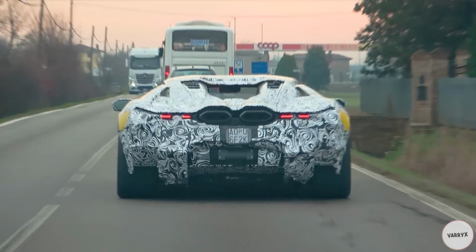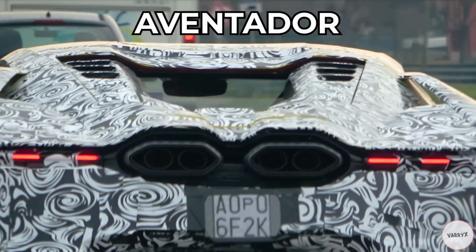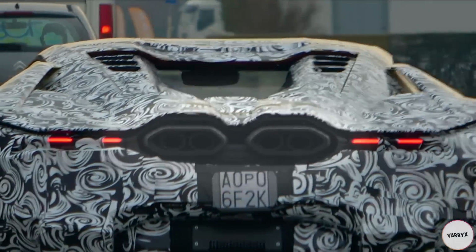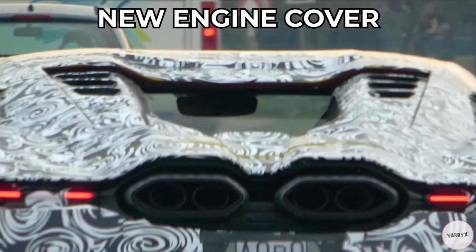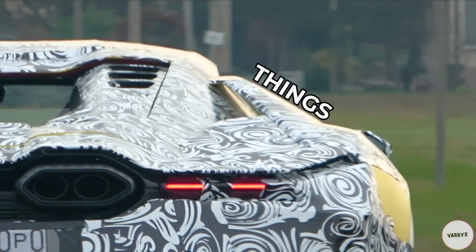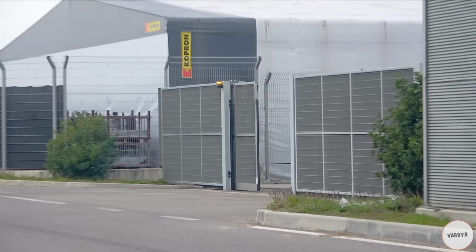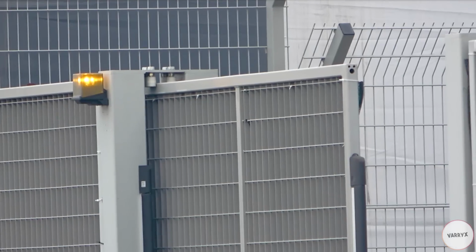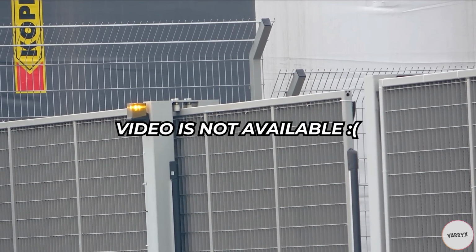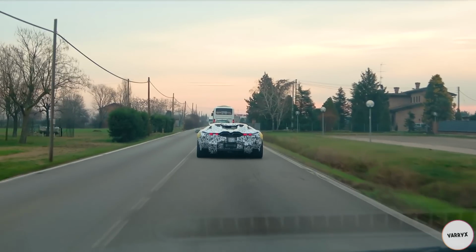Well guys, today I have for you some new, very important details about the upcoming Lamborghini Aventador replacement, like the new bumper with the final design, the exhaust configuration, the new engine cover with the air vents on the side, and these things. It all began when they noticed me and immediately shut down the gates, so I knew something was going on. And indeed it was, as I quickly spotted the test mule getting out from a secondary gate. Needless to say, I jumped in my car and got this footage.